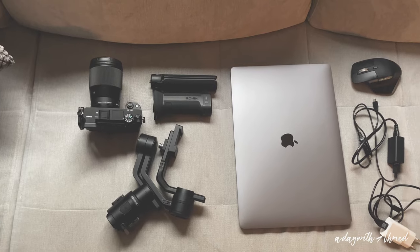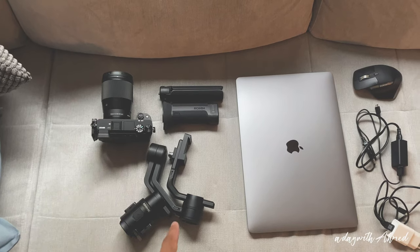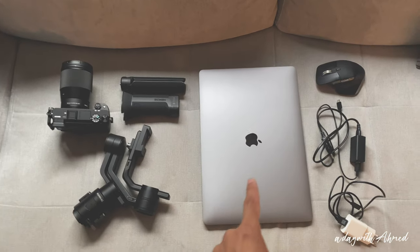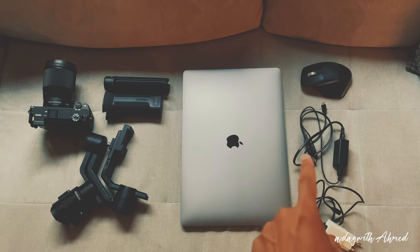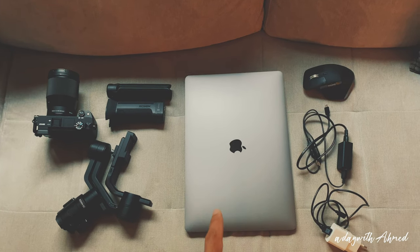So, since today is a filming day, I'm taking all my filming gear. Over there is the Sony A6400. I've got my gimbal, because the A6400 has shitty stabilization, so I need the gimbal for that. I've got my laptop, I've got my MX Master 3, and I've got some charging stuff for the camera and the gimbal. You might be wondering, am I missing a laptop charger or not?